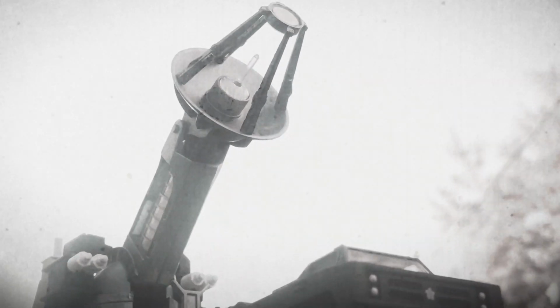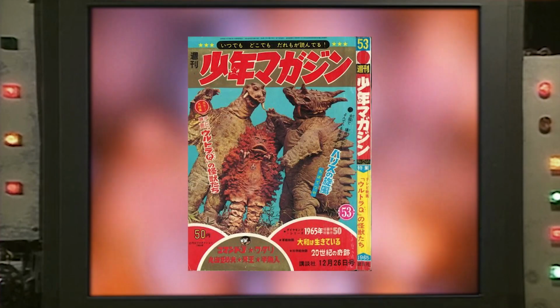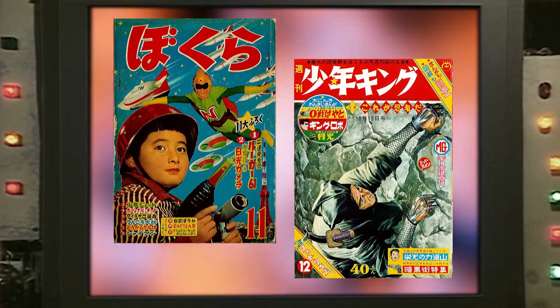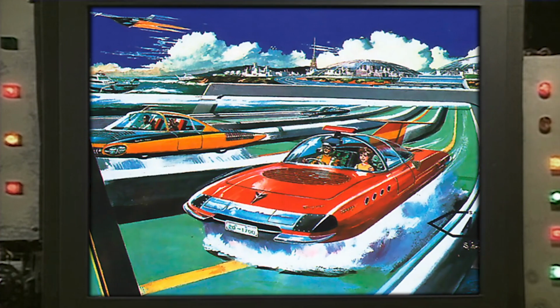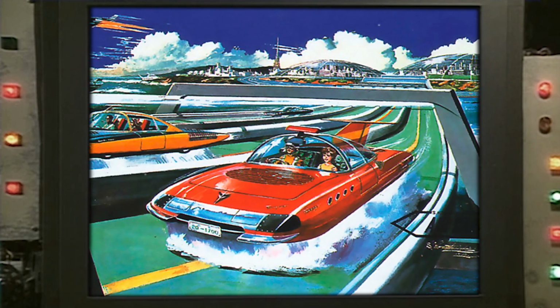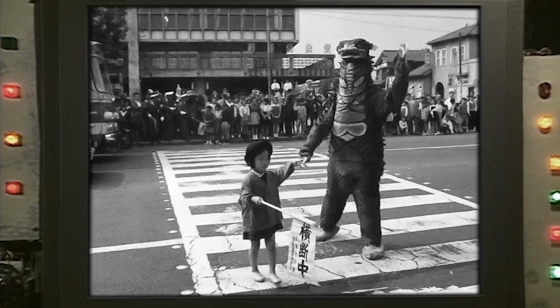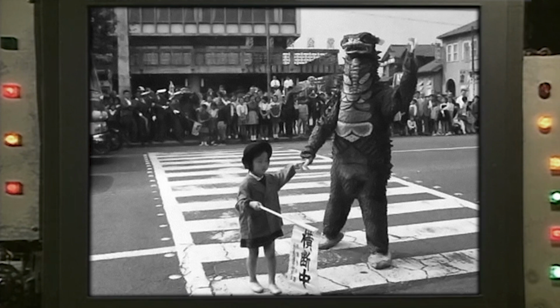To really examine the history of the MASER tank, we have to go back to the world of Japanese science fiction in the 1950s and 60s. In the pages of Shonen Magazine, Shonen Sunday, and other children's magazines, Japanese youth were enthralled by the outlandish illustrations and stories of a future that could be, fueled by the kaiju boom and the then ongoing space race.